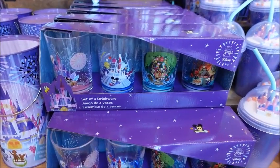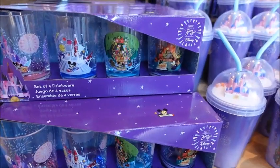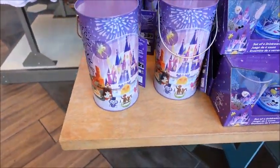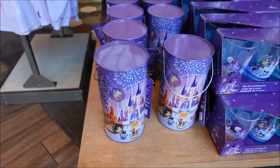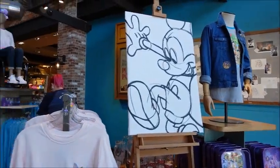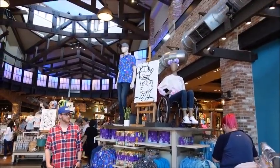You've got the castle, Space Mountain, Tiki Room, and I actually don't know what that one on the end is. That looks like maybe Big Thunder. And that's a light-up table lantern for outside. And then that's the spirit jersey we saw. So super cute. Mom put the Encanto shirt back. Nice, Mom.